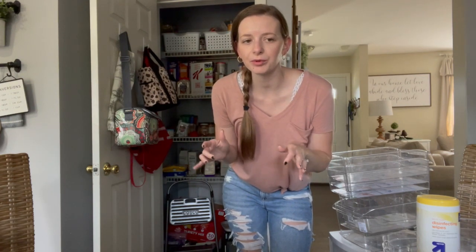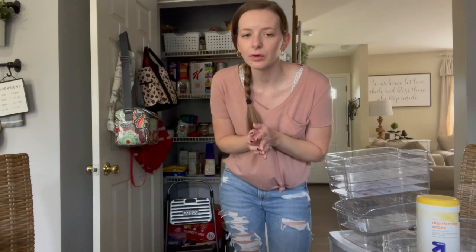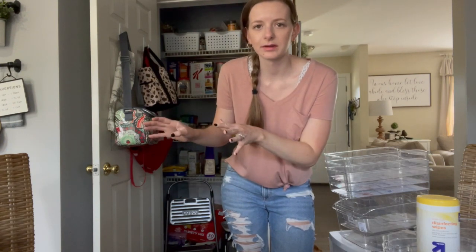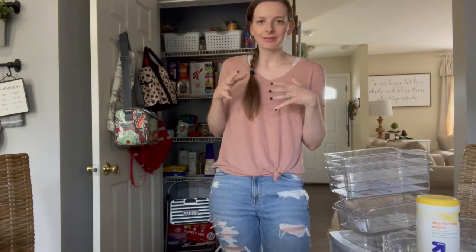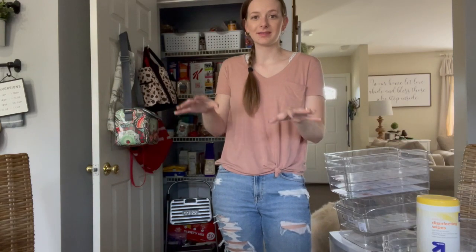My first plan of action is to remove everything from the pantry, and as I'm removing it, try to make sense of the items. So I'm gonna put all of the pasta type items together, all of our workout stuff together, supplements, stuff like that, all your pasta sauces together, just so you have a flow when you're looking at it all when it's out of the pantry.